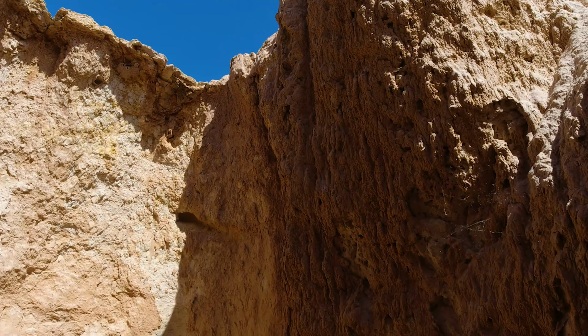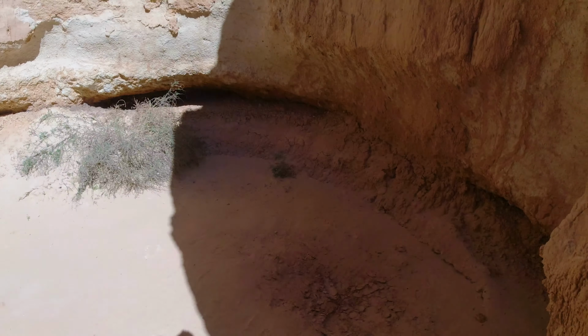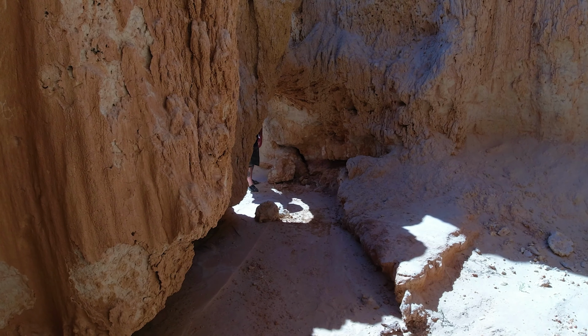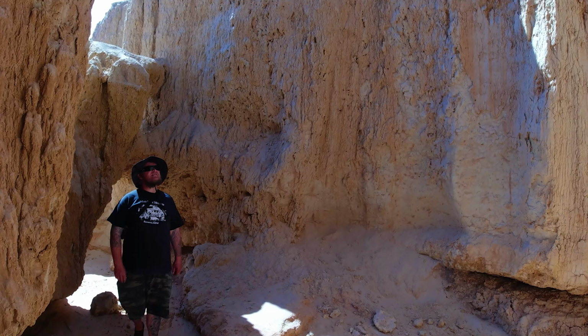This is a nice little spot to explore. All the water has washed it out. So we're walking here. Oh, I am so unfit. Hey, look at this. Underneath here, there's an entire room in here. I love it. Wasp nest and stuff up there.